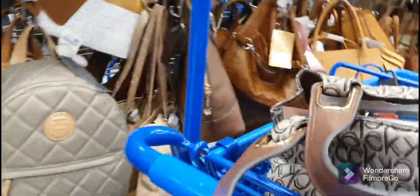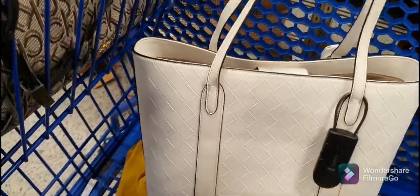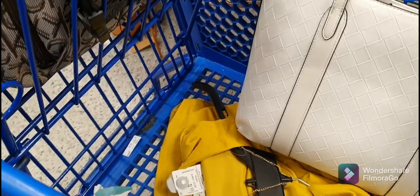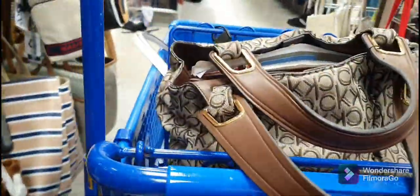Okay, so in the trolley now I have this handbag. It's not really white. It looked white on the camera, but it's on a beige side. Okay, and this nice little yellow dress. Kind of petite, right? It's a nice petite yellow dress. I think I like it. So guys, I'm in Ross. You know, Ross is best for less. You get the best things in Ross for less price.